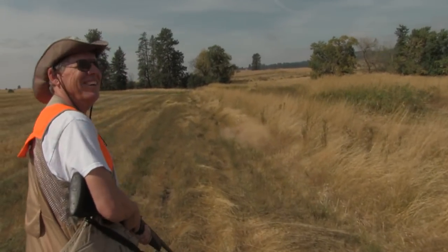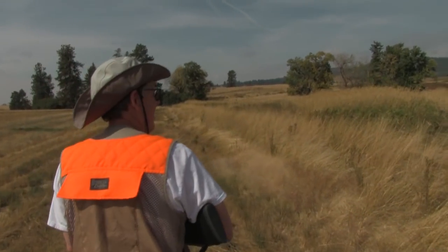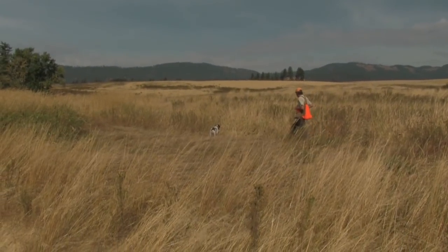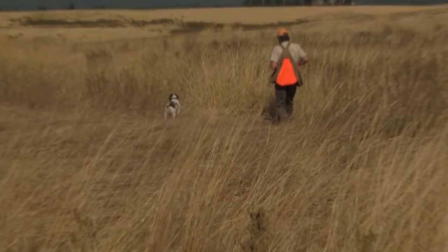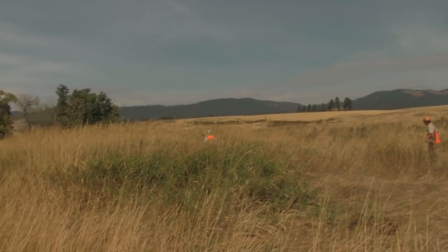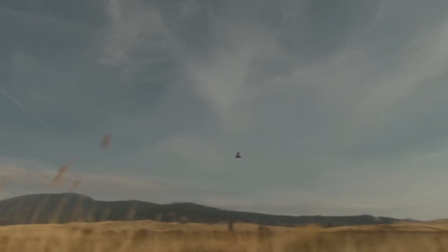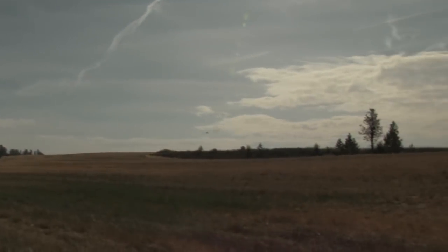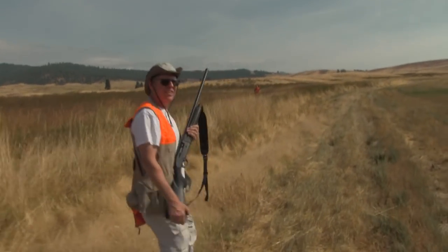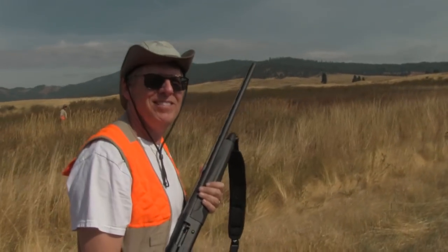Really? Those are fun to shoot. There is a higher degree of challenge. Here he is. Go ahead. So the bird was a little low. Guide was right in the way with his dog. So we let that one go. There'll be more.